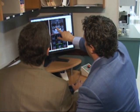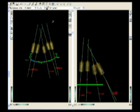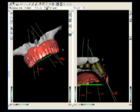At the same time, we can virtually plan the surgery. With the assistance of the computer, we can create this template. It's like a guide. This will guide us to accurately place the implants in the patient's jaw. The patient can walk out of the office in less than an hour.